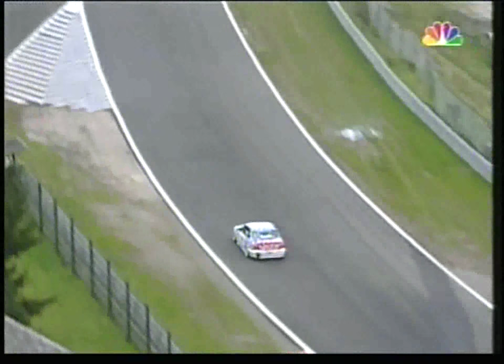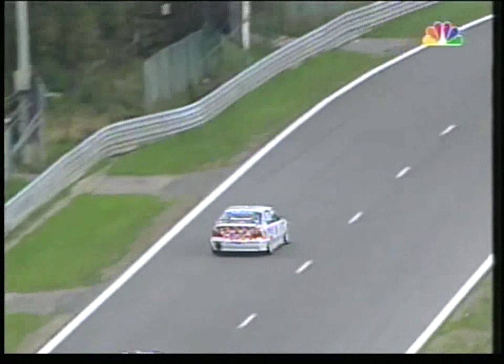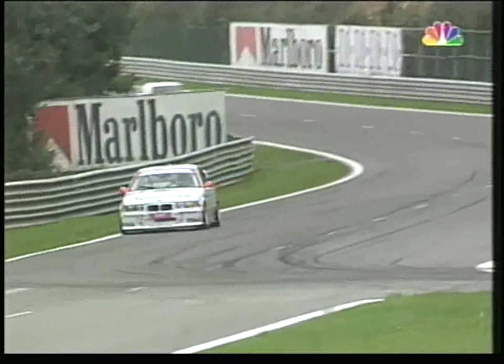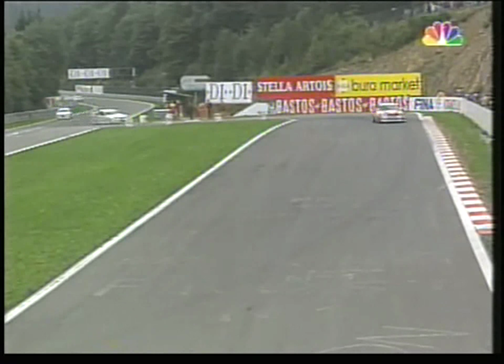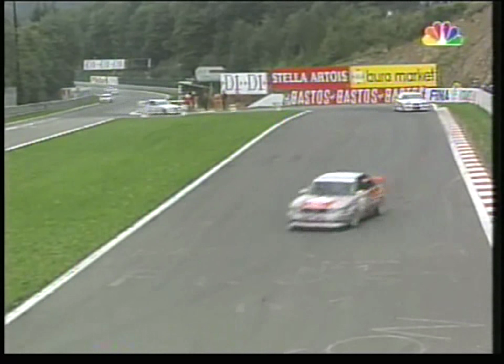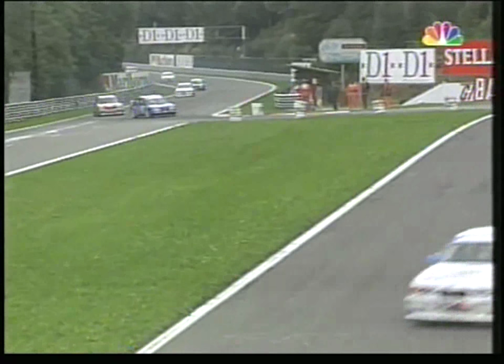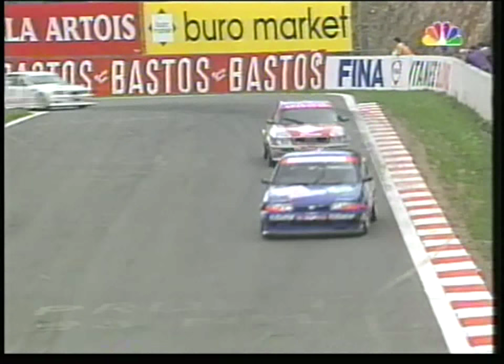Just trying to see which one of the BMWs that was. I have a sneaking suspicion it was Cecotto. They all look the same, these BMWs. Well, there is, in fact, Cecotto in the lead. So which one was that? Well, we'll have to wait and find out for a moment. So lots of action here at Spa, and benefiting from that, definitely Michael Bartels.